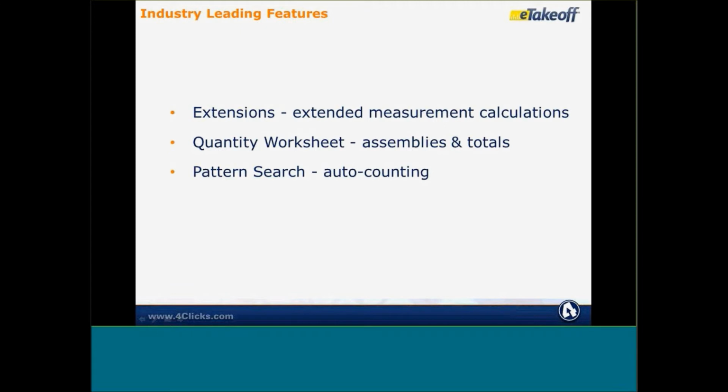let's say I take a square foot of carpet. I could actually turn that instantaneously into square yards, or I could measure the length of a wall, add the height of the wall, and get square foot of the wall surface. Or concrete. I could measure concrete. I could put in the depth and get cubic yards as well as square feet. So that's what extensions do, and we'll do a couple examples of that here in a second.